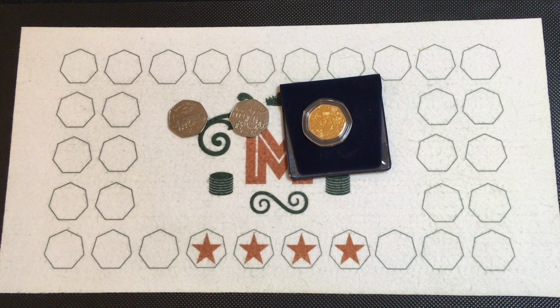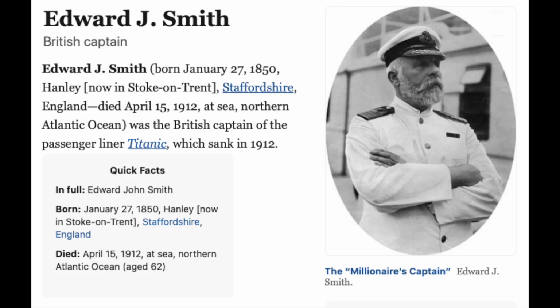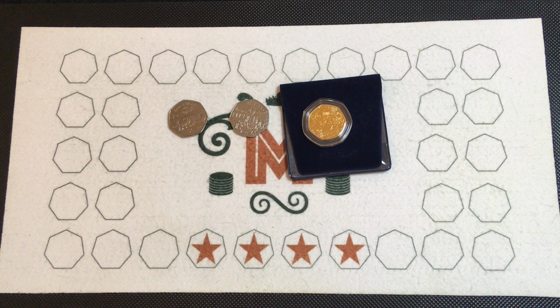Now, born on this day, on the 27th of January 1850, was Captain Edward John Smith, who was mainly remembered as being the captain of the ill-fated passenger ship Titanic, which actually sank on the 15th of April 1912 following an iceberg collision. Although he was a well-liked captain, he was involved in several other mishaps involving ships he was commanding, such as running aground and collisions with other sea traffic.